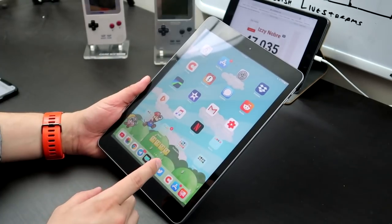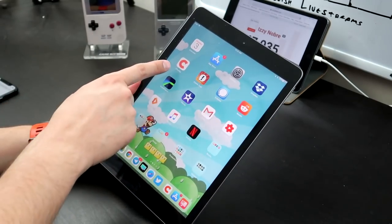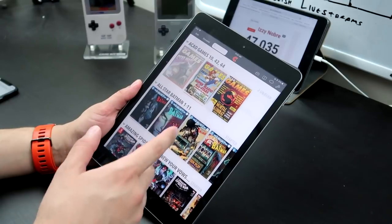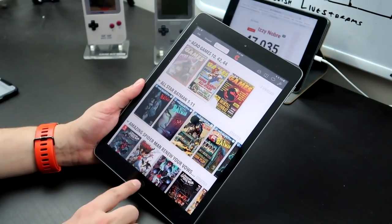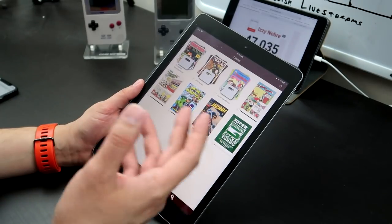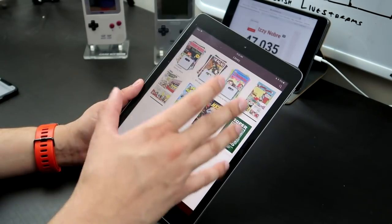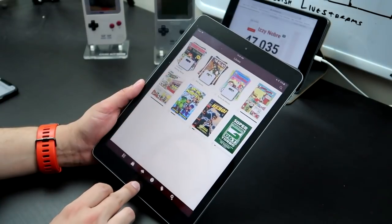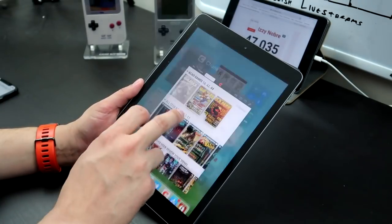So the first app here on this list is an app called Chunky. The icon's right here. Chunky is a comic book reader and it's one of the better ones I've used over the years. I used to use this guy right here, Comic Zeal, but I don't think the developer has updated it in a while and it looks a little bit dated. I still have a lot of my comics here that I was too lazy to transfer over to Chunky, but let's go back to Chunky here.